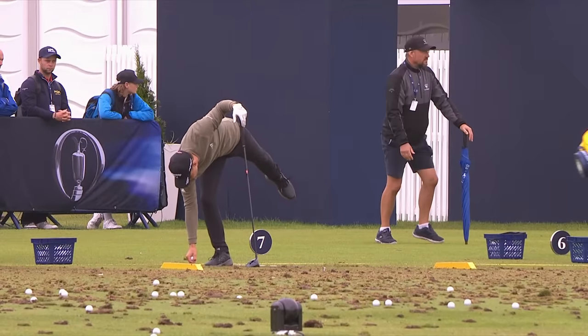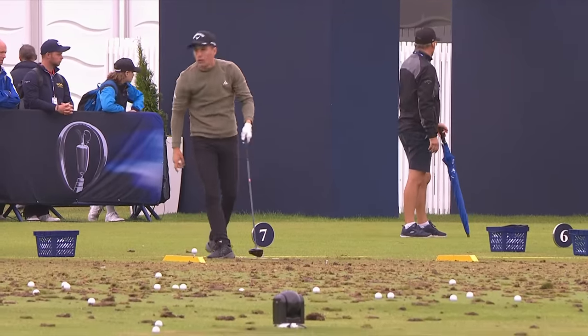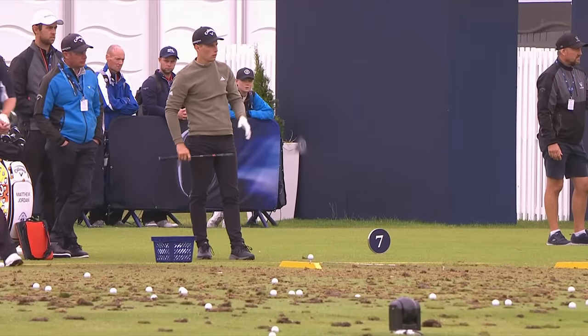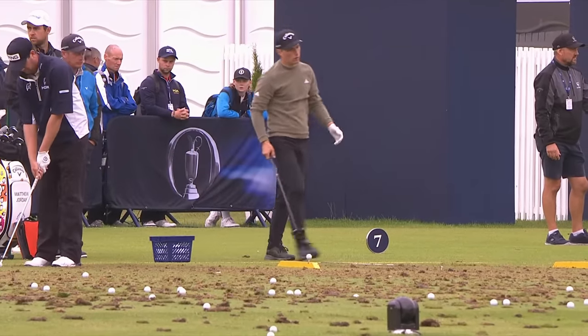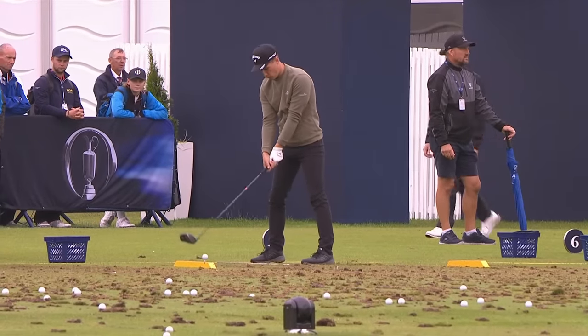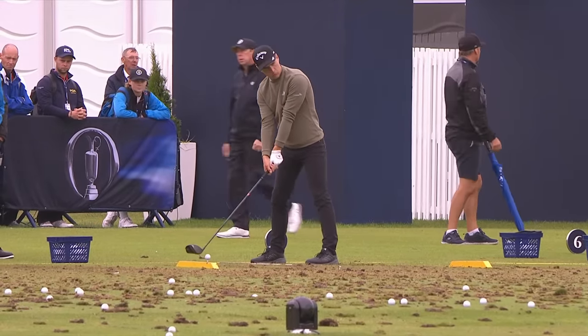Do we think the R&A can organise a golf event? Yes, we do. And I tell you something, he's a good player. He's a great player. And he's going to win very, very soon. Yeah, he had a good victory on the Challenge Tour. That wasn't too long ago.